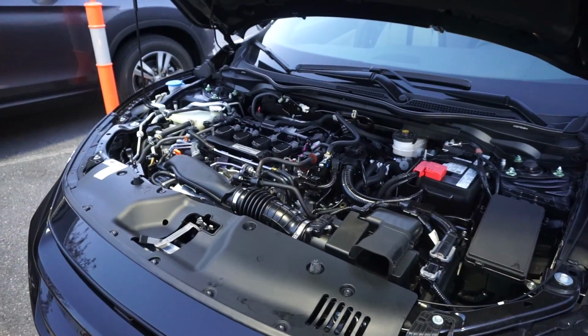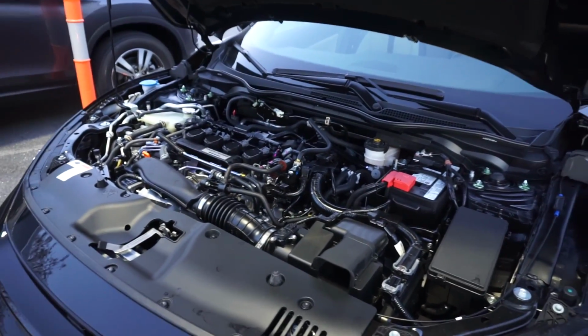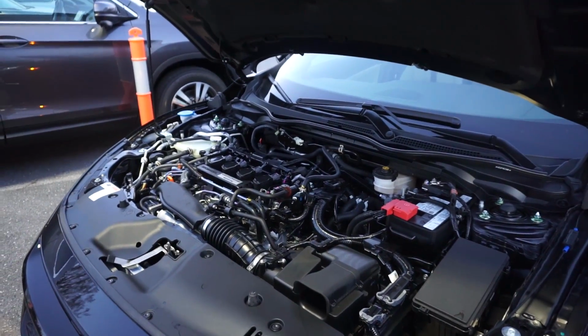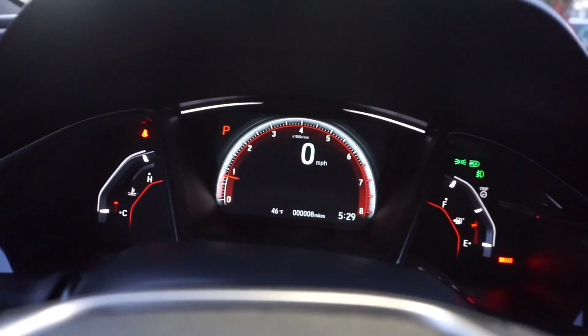So you should be expecting 30 miles per gallon in the city, 36 on the highway, with a combined rating of 32 miles per gallon. I think that's pretty good. And you get good power. So let's see how the Civic sounds.